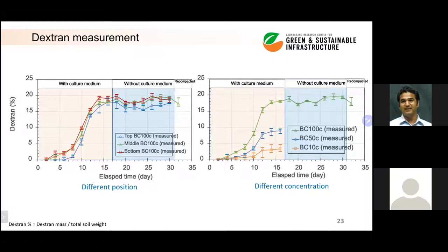I need to tell you that I supplied the medium two times a week for the first two weeks. After 17 days, the medium was stopped. We can see that the dextran remains constant and did not reduce after we stopped supplying the medium. That is a good sign that it may be sustainable in the longer term as well.